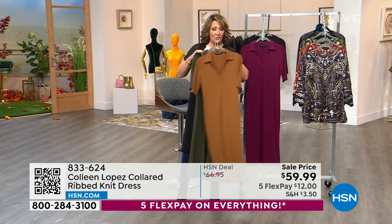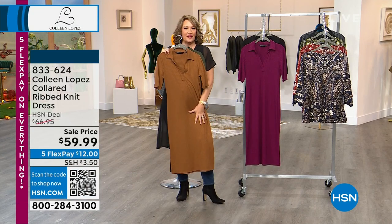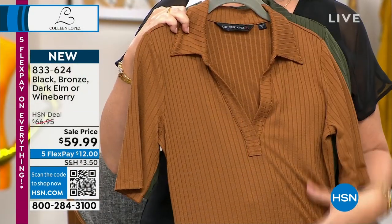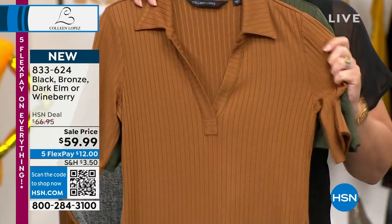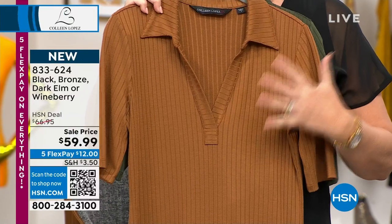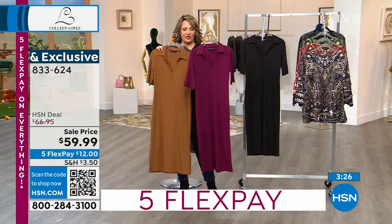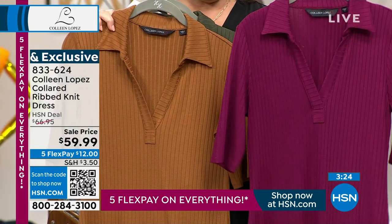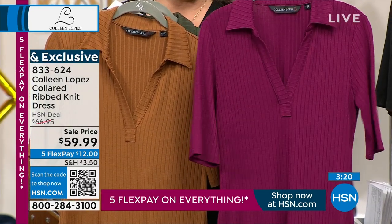Also, this bronze color, such a beautiful, easy fall color. I'd love to see this with a little hit of animal print, maybe a belt, maybe a scarf, right? Even something in your shoe would be so cute. If you love camel, cognac, this bronze is gorgeous. If you like gold jewelry, it'd be beautiful. This raspberry color, we call it wineberry, and it's a deep, beautiful, rich wine raspberry color.